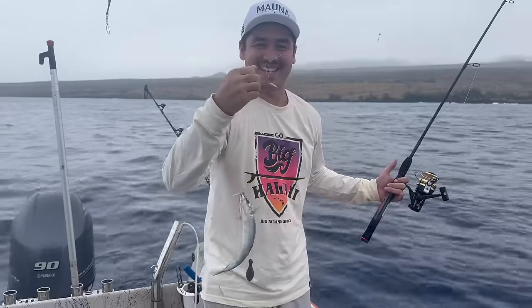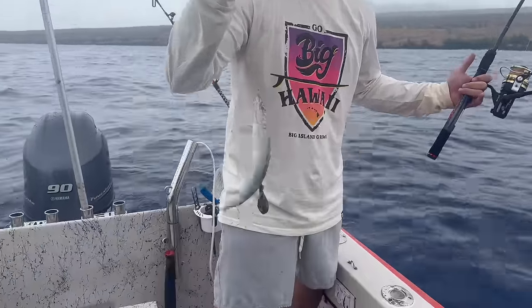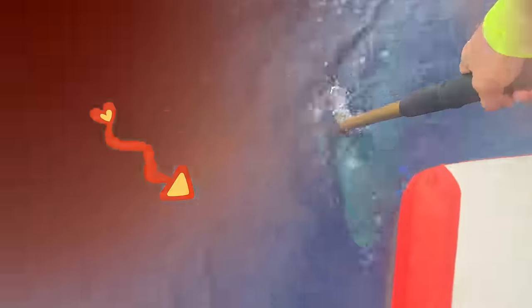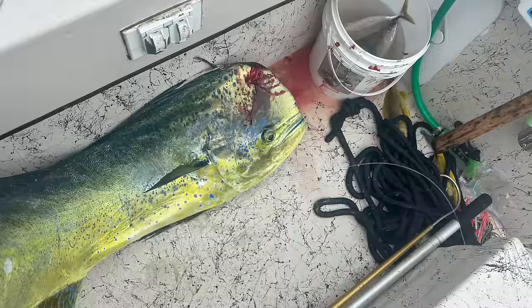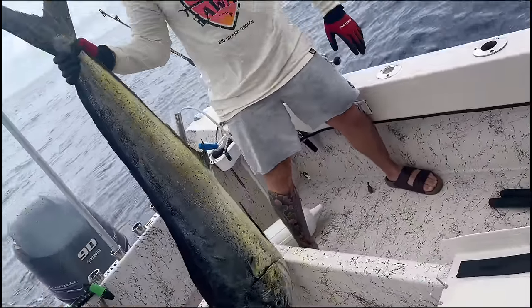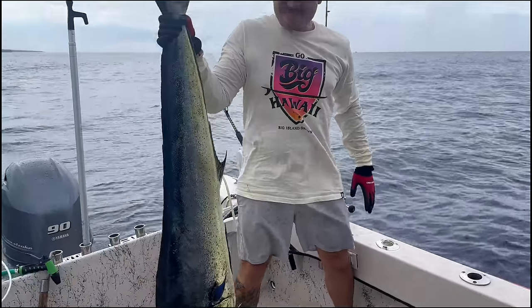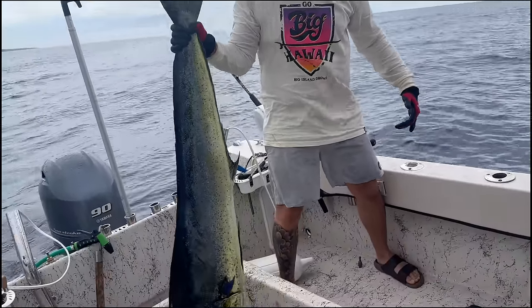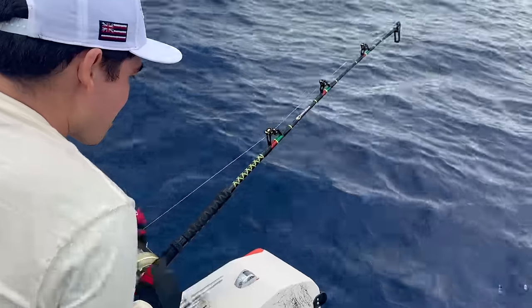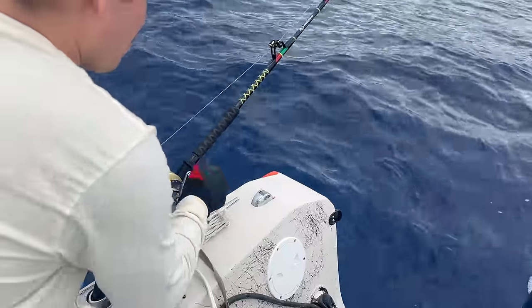Yes, sir. Beautiful fish, look at that. Yes, right there. Oh, so pretty. Yeah, go! Right here, Kai getting the mahi-mahi. Yes, sir, look at that. Wait, let me take a picture for you. Right here with Kai getting the second fish.